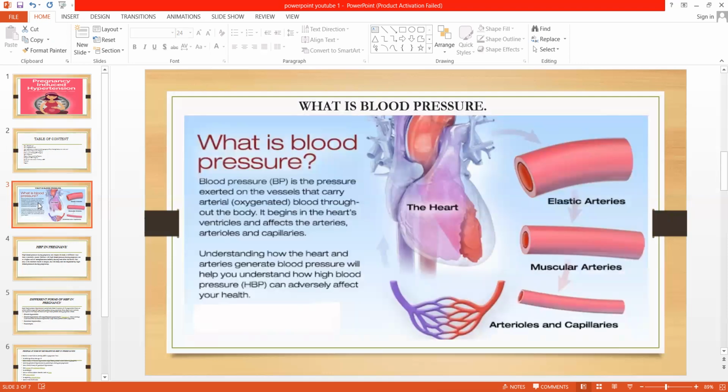So what is blood pressure? Now we know what blood is. We know what the heart looks like and what the heart does. But what is blood pressure? We have flow of blood from the heart to the various parts of the body via the blood vessels. But how does this happen, and what causes the blood to flow? This is because the heart pumps out blood.